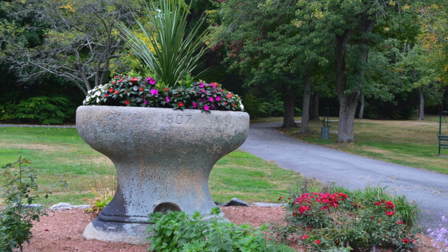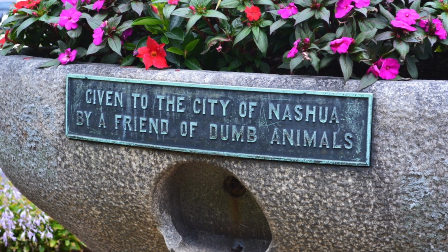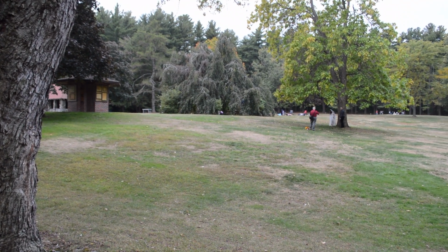There was a time when a person could travel in Nashua on a horse-drawn trolley. The horses needed water, so troughs like these were put in places along the tracks.